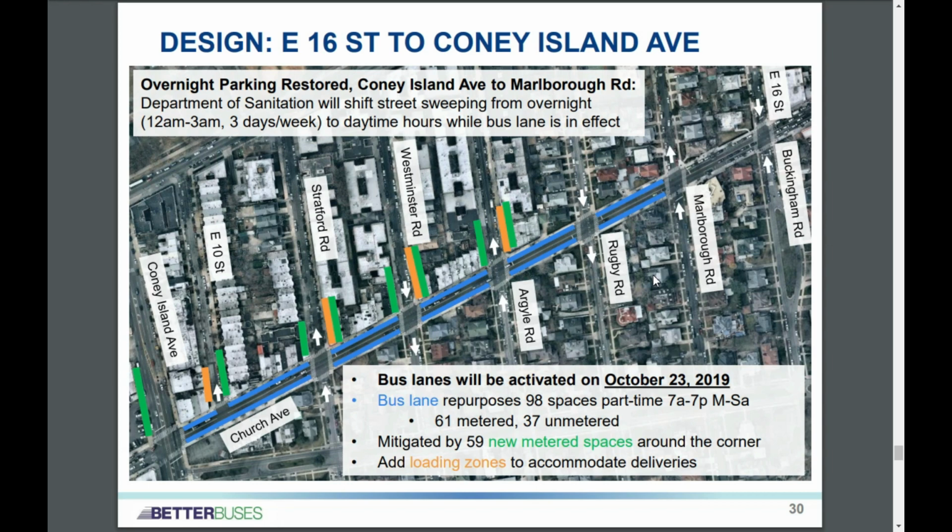Bus lanes repurpose 98 spaces part-time, 7 a.m. to 7 p.m. Monday through Saturday, 61 metered, 37 non-metered, mitigated by 59 new meter spaces right near Church Avenue, by Coney Island Avenue, East 10th Street, Stratford Road, Westminster Road, and Argo Road. And add loading zones at East 10th Street, Stratford Road, Westminster Road, and Argo Road. And bus lanes along Church Avenue between Coney Island Avenue and Marlborough Road.